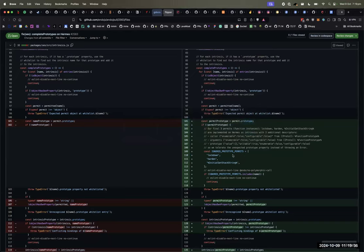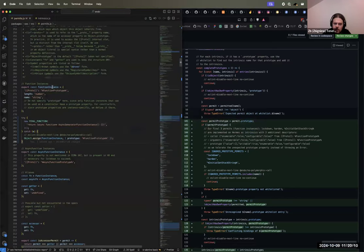No, so what we have here is those three functions: lockdown, harden, and initial get stack string. And because of Hermes, they have a prototype field on them as their own property. And if we go to permits and allow every function to have a prototype field, we will get past the initial test that was complaining the prototype was unexpected. And then it moves on to the tests in lines 128 to 130 and throws, because the permit prototype is different than the intrinsic prototype.